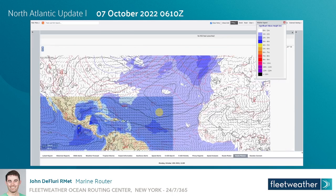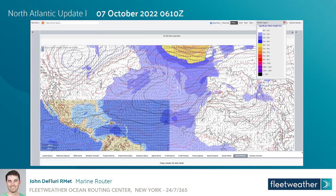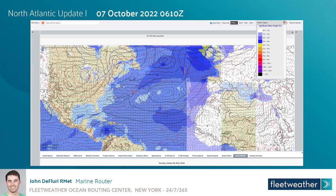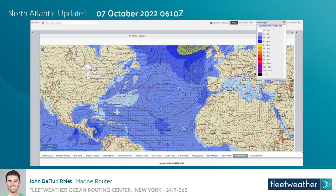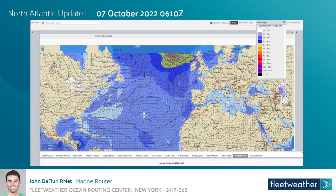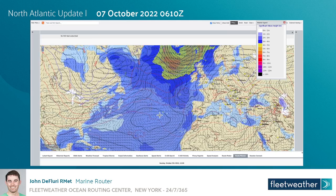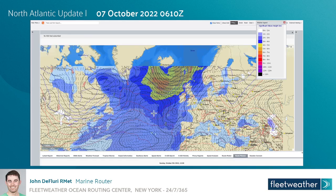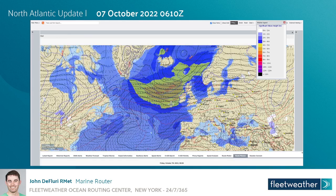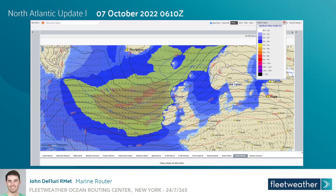Elsewhere in the North Atlantic, especially in the central North Atlantic, weather is going to be pretty benign overall, as we have a broad area of high pressure dominating most of the central North Atlantic, causing some light conditions overall. So that's good. In that area, highest and heaviest weather is going to be in the northeastern North Atlantic, currently off west of the coast of Ireland and the British Isles.